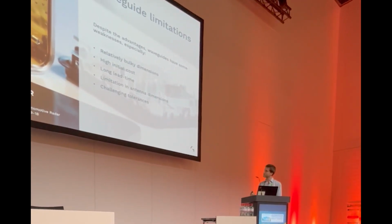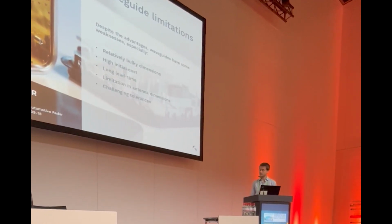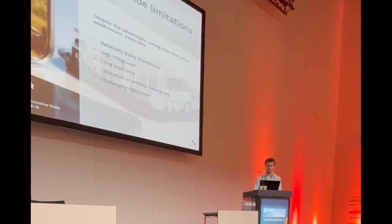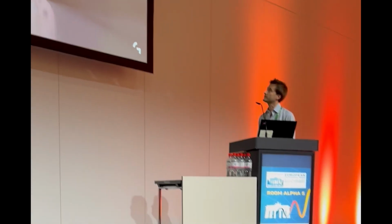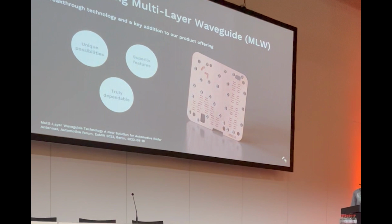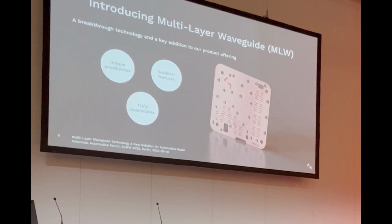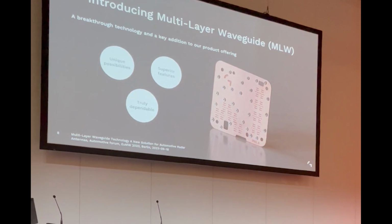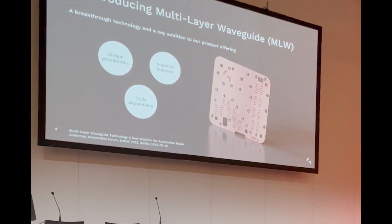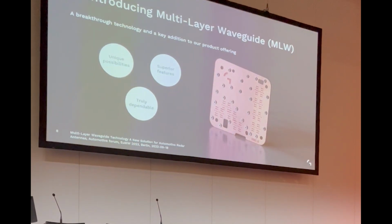But in the work that I am presenting, we believe that many of these aspects we are addressing and solving. So there is good news on the other side. Let me introduce the multi-layer waveguide technology. Here there is a nice picture on the right. It is a significant difference in how we produce this part, both in the manufacturing itself as well as in how it works.